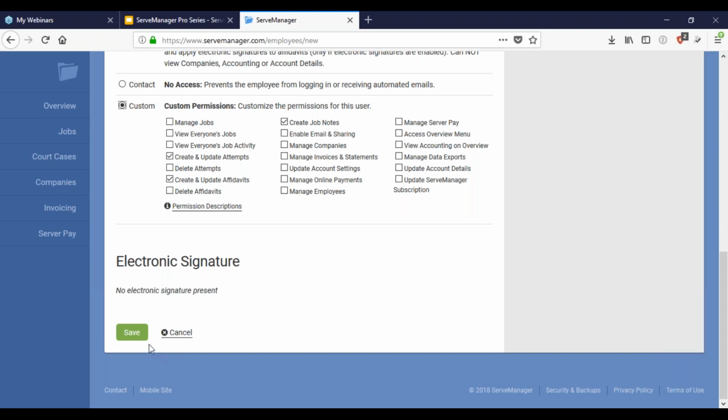Do we want to clarify that this permission means they can view everybody's, and it's not just seeing their own? So this permission, manage server pay, is not a specific permission for themselves. It's actually a global permission, meaning that they'll be able to see all of the servers and all the different server pays, and that's how they'll be visible to them.